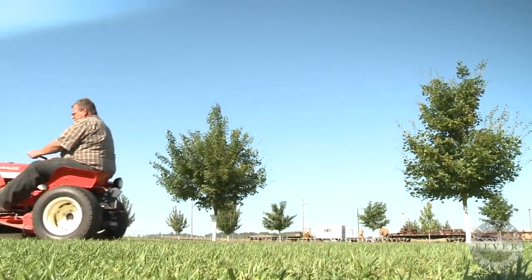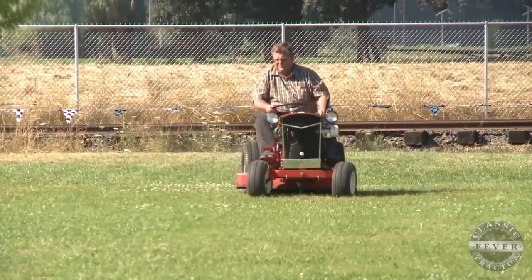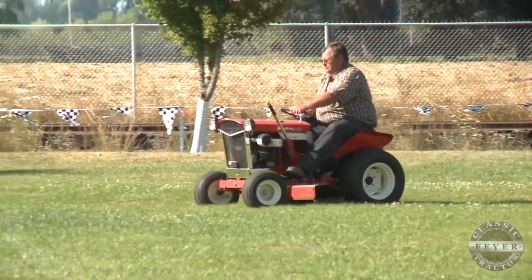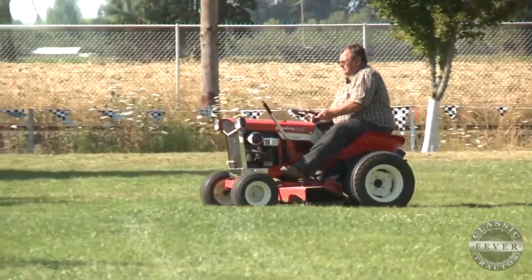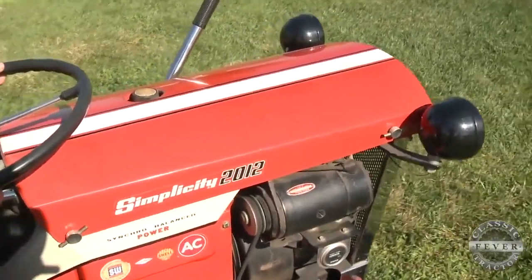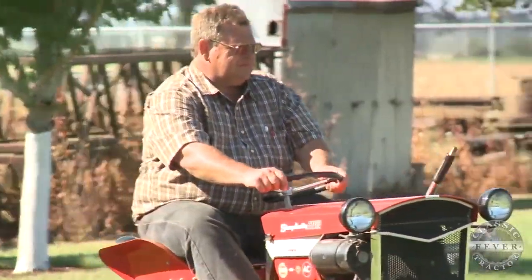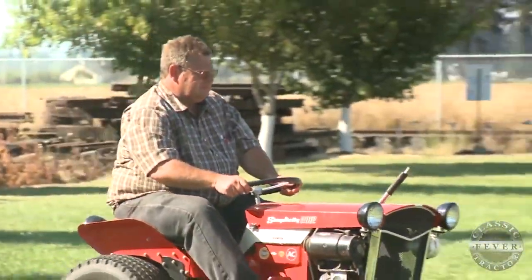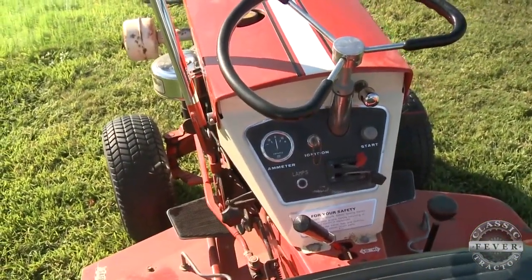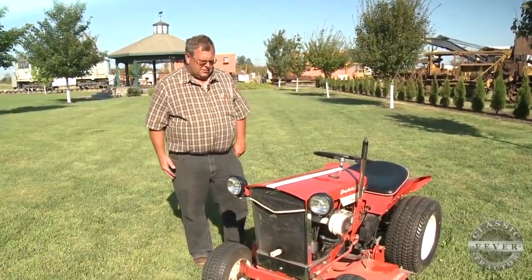He had kept a logbook of everything he had done, including waxing it, and put an hour meter on it when it was brand new, and it only has 468 hours. So it's nearly like new, but it has enough little flaws you can tell that it's not been restored. It is all original, runs and works very well. He bought it with the optional headlights, which really give it a neat look. And it's got the high-low transmission, which was an option, which will let you really slow down if you were going to rototill. Even the original seat is in very nice condition.